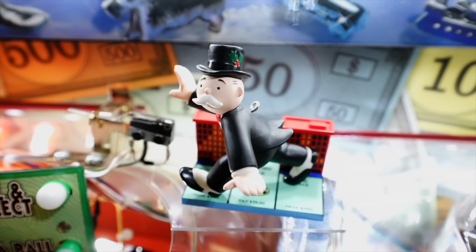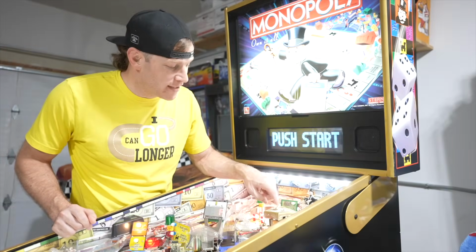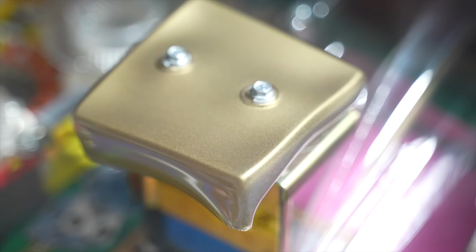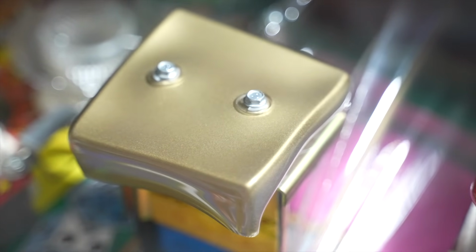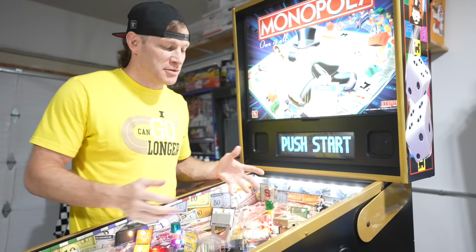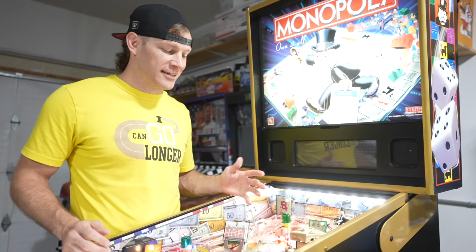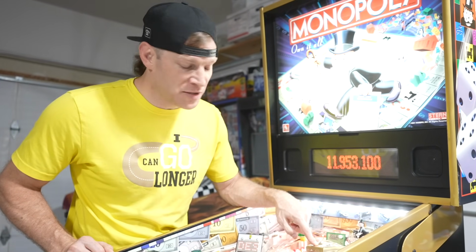One goofy issue I have is I don't know how this happened, but the bank lid door right here, it's like somebody set a curling iron on this thing or something, because it is heat warped beyond repair. Like I took a heat gun to it and tried to straighten it back out, and it would not happen. I have no idea how that would ever happen, especially considering this playfield was nice and pristine, and it didn't look like it had been used and abused for numerous years. So I'm on the hunt for a replacement one of those.